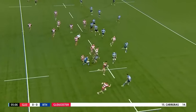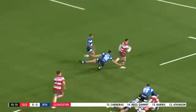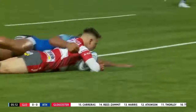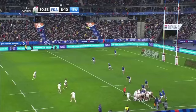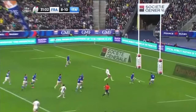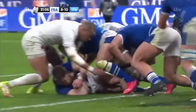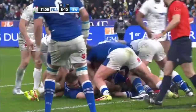Outside him. Here we go. Inside there, that was from Atkinson. And look at this stunning stuff from Gloucester. And he's just got there. From a driving line out, France don't hang around with it long. Donti, Ficou, chasing hard. Ball needs to be claimed and is by Varney. He was under an awful lot of pressure, backpedalling.